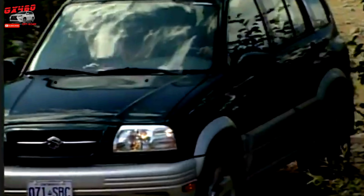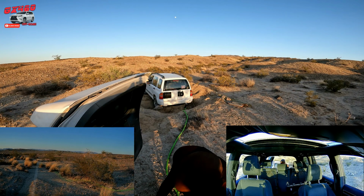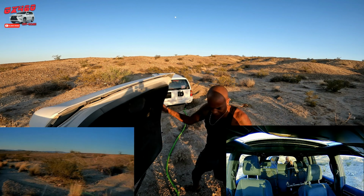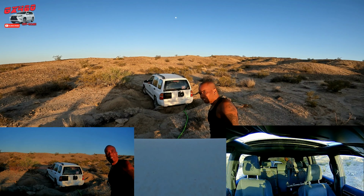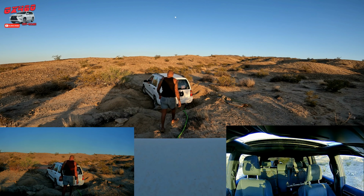This is before the introduction of bigness in the market, the specifically American market. But that was an SUV, so that's why he's out off-roading, because it was meant to be off-roaded. And this is what happens when you off-road, you eventually get stuck. It's just part of the fun, right? So the other part of the fun is getting them out.